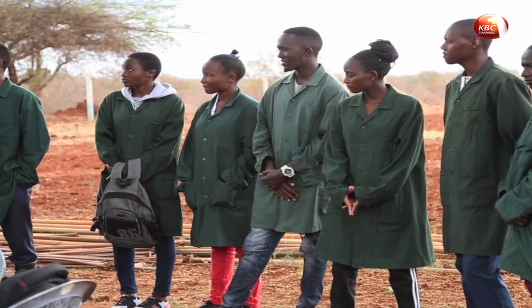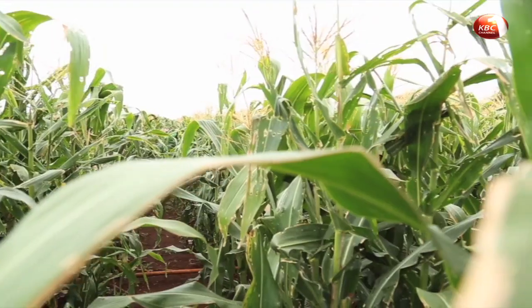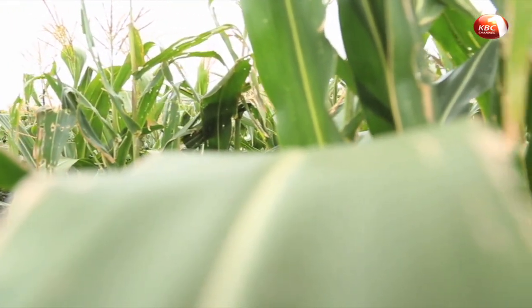However, for 7 years, tight regulations including a cabinet ban on importation or consumption of GMOs have limited commercialization. It's just because of the fear of the unknown. But since 1996, several countries are growing Bt, are growing genetically modified crops, and I don't see why we should fear.